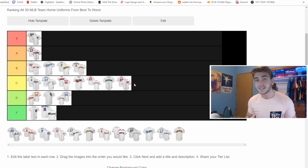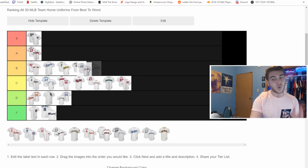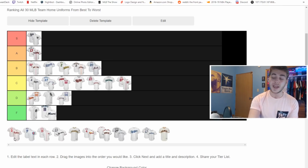The New York Mets, just like the Yankees, go with the pinstripes once again. I don't think it works quite as well, but I still think it is a pretty solid uniform, that blue and orange. It's a pretty good look. I am a fan of it. It's going to fall in the B category.